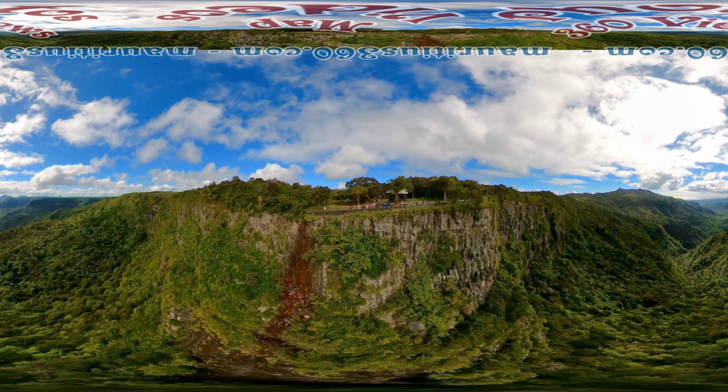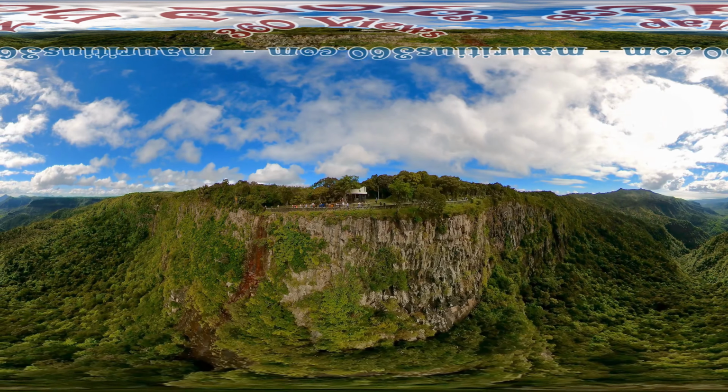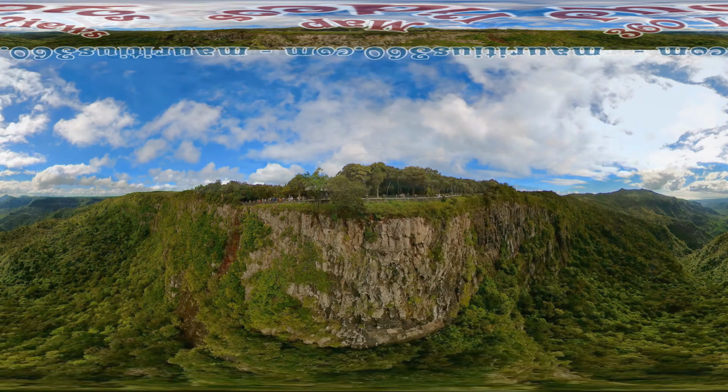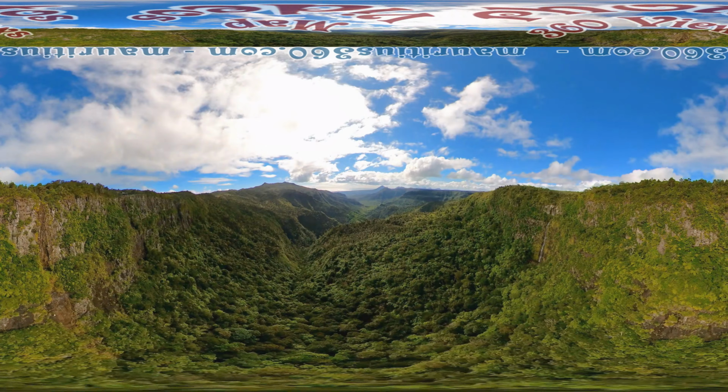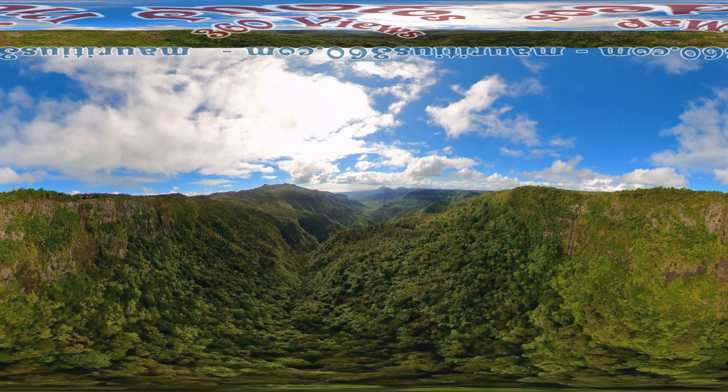At the Black River Gorges viewpoint platform, you can admire birds perform their aerial acrobatics within a magnificent panoramic landscape. This place offers a unique opportunity to observe the natural world and its wide variety of wildlife.